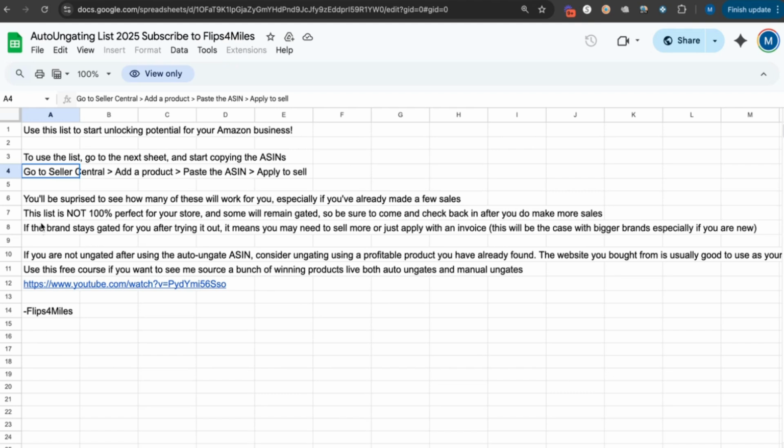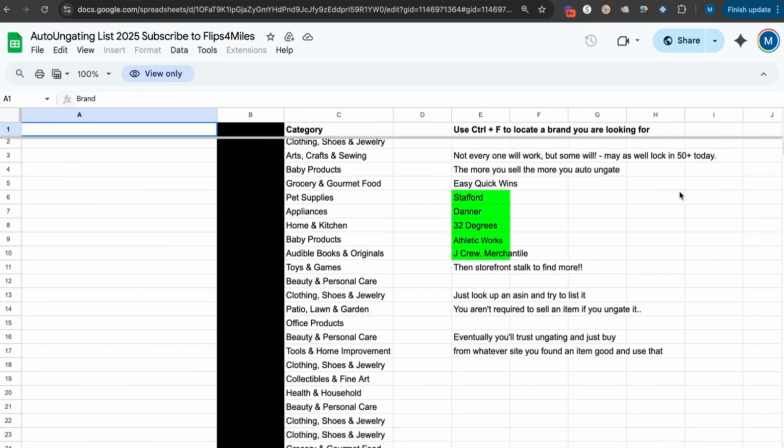This list is not 100% perfect for your store. Every store is unique, which is kind of weird that they do it like that, but they do, right? Nice and easy. Don't sleep on ungating, guys. Don't see this as some big obstacle. If you're auto-ungated in a brand, like you can see a bunch of them here, make sure you guys go download those. And then anything you do find that is gated that you need to apply for, just buy 10 from a big retail website and submit that documentation off to Amazon.